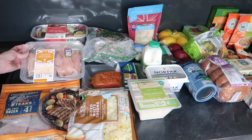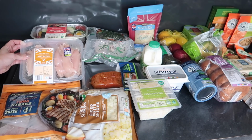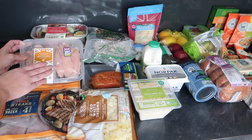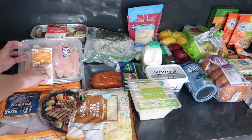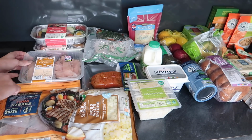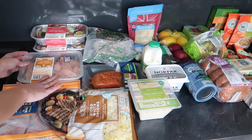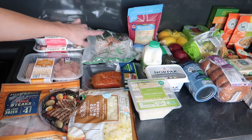Then I also got from the refrigerator section, chicken breasts. These ones are mini fillets already diced up, so these are good. I've got a Nando's peri-peri sauce that I like to season this in, and then maybe have some vegetable chips with, so it's like a healthier Nando's. And then this is one of our favourite meals to have. It's chicken in a bag.